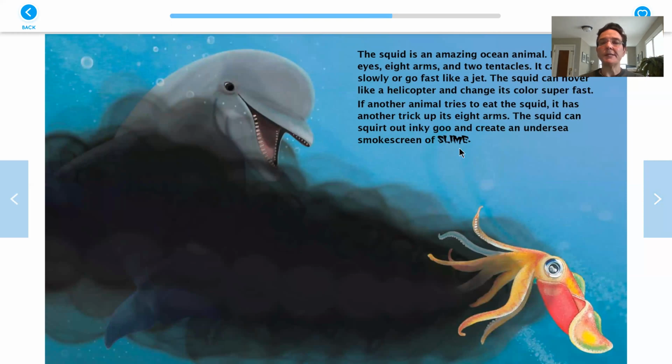The squid is an amazing ocean animal. It has big eyes, 8 arms, and 2 tentacles. It can swim slowly or go fast like a jet. The squid can hover like a helicopter and change its color super fast. If another animal tries to eat the squid, it has another trick up its 8 arms. The squid can squirt out icky goo and create an undersea smoke screen of slime.